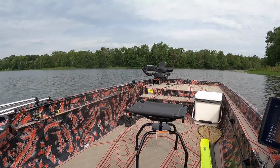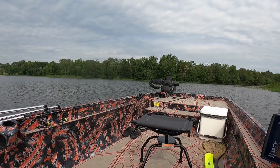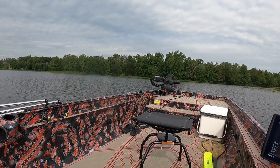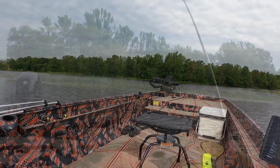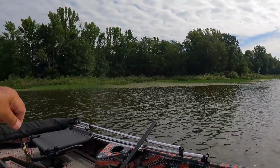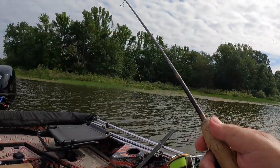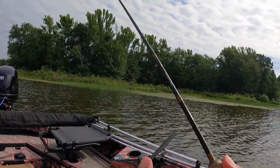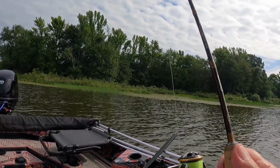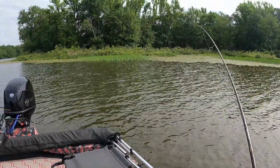Bed right there, but ain't nothing in it. Here we go. First fish of the morning.